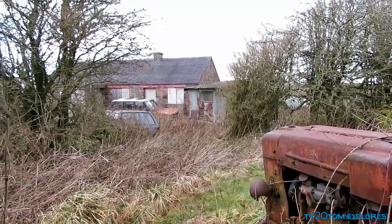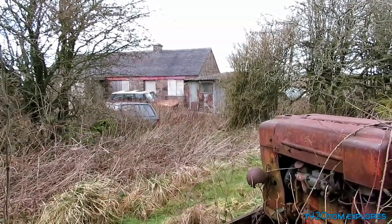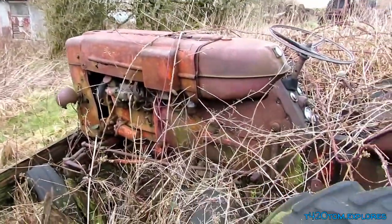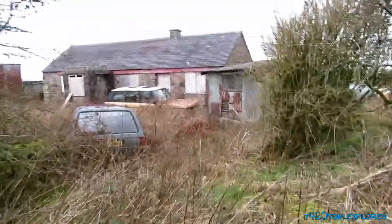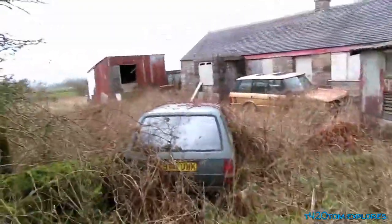We've got this place today. It's like an old farm with all cars, Land Rovers, tractors, you name it, it's here, guys. So we're going to have a look. Peugeot 206. Let's go have a look.